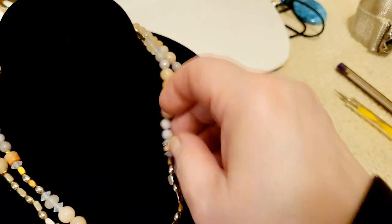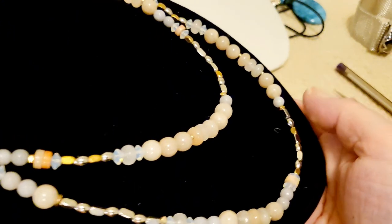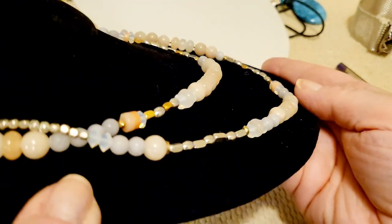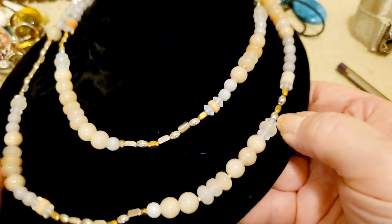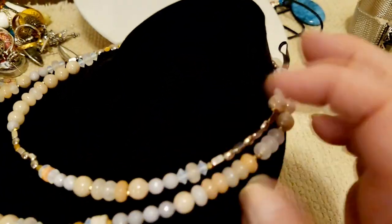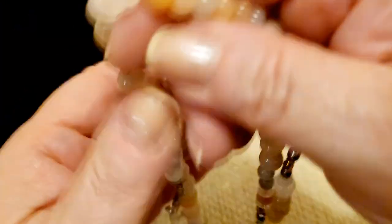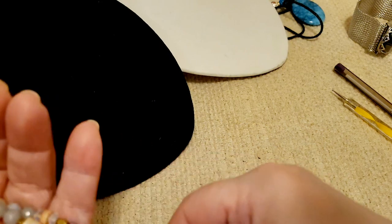I'm not sure if it can be doubled or not, but for the sake of showing it. Very, very pretty. And it feels like glass stones, or at least some of them. Feels glass. I don't know though for sure. I'll just do $8 because I don't. Yeah, this is glass.